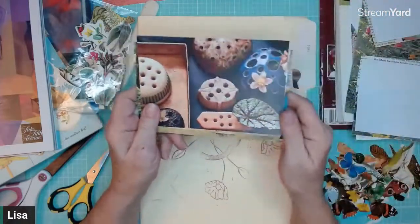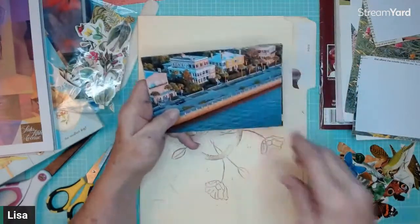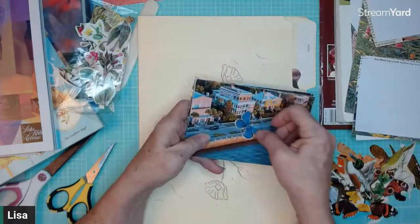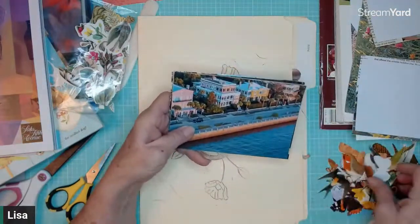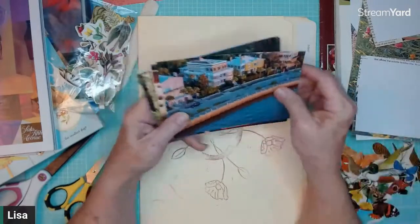I like that one. That one? Mm-hmm. I think it'll be fun. I need something, you know, big on the... I don't know. Oh, here we go. Giant duck. I don't know. Anyway, I like that one too.